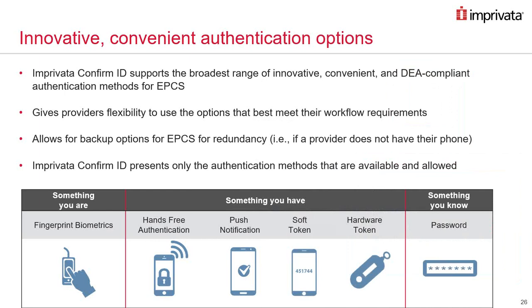And if we go to the next slide, we know that if you're considering adding multi-factor authentication to any workflow, but in particular EPCS, you want to be very mindful of the potential impact that has on workflow. So if you put up a two-factor authentication requirement for anything in front of providers in particular, you run the risk of dissatisfaction and inefficiency and maybe reducing adoption. So Confirm ID tries to address that by giving you the broadest range of authentication options, including those that are DEA compliant. And so that should hopefully do a couple of things for you.